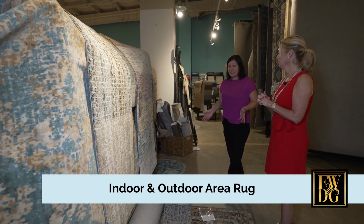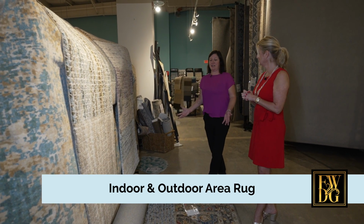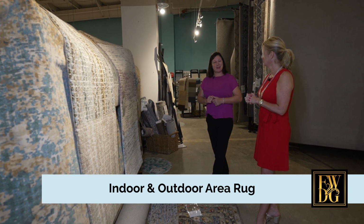And we carry standard sizes, but some companies do offer custom sizing. So if you have a particularly large room or a funky area, come talk to us and we can figure out what rug is right for fitting that custom area.